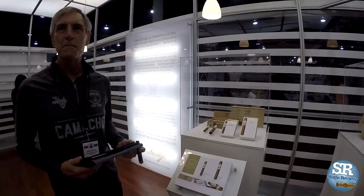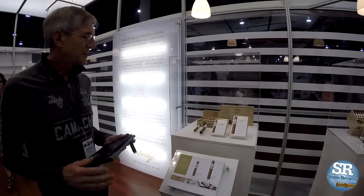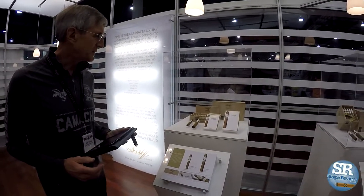That's the one that I had last night at the dinner, the Signature Toro. It was an excellent smoke. So thoroughly enjoyed that one. Perfect. So those bigger formats are great.